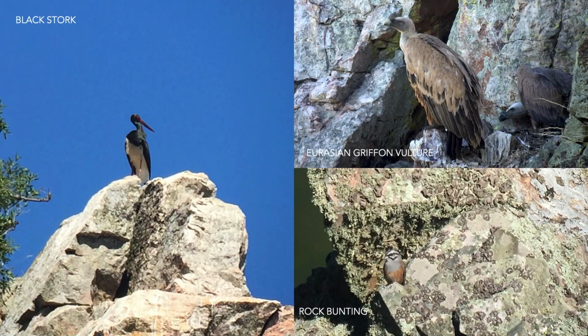Within minutes of scanning this area from the viewpoint, I managed to locate all of the aforementioned species, plus blue rock thrush, booted eagle, black redstart and rock bunting. And after soaking up some of the atmosphere and enjoying seeing some of these wonderful birds, I took a path up to Castillo de Monfragüe.